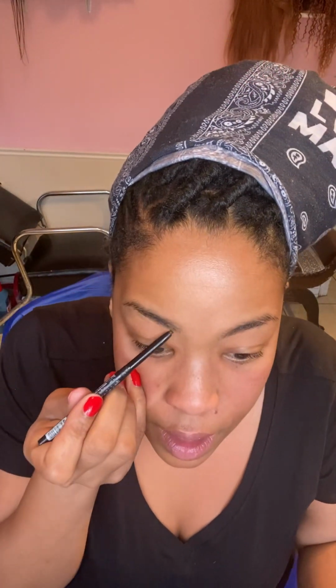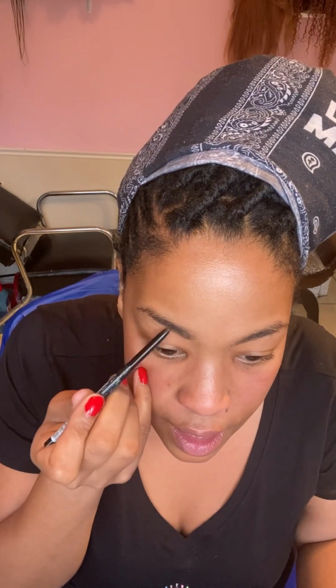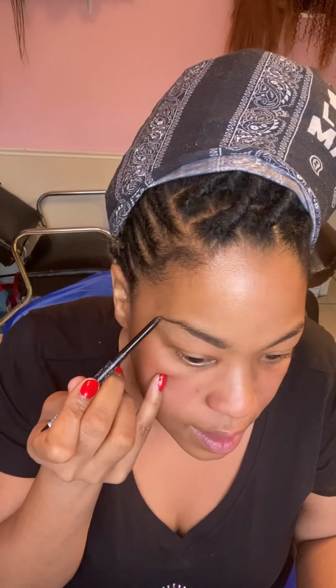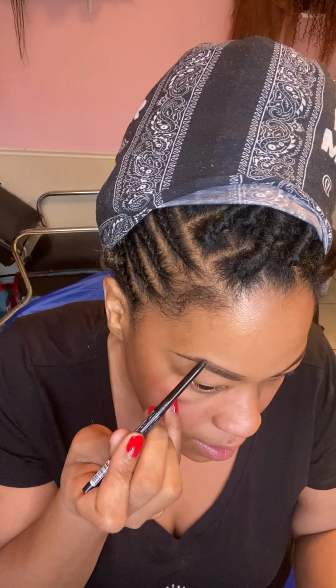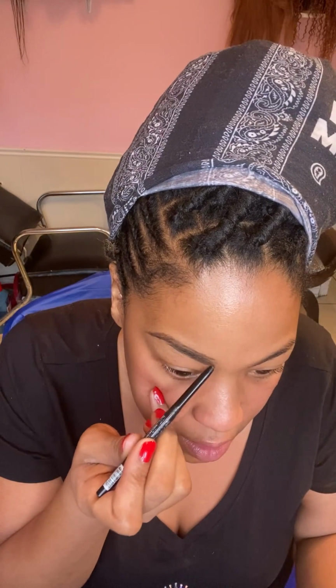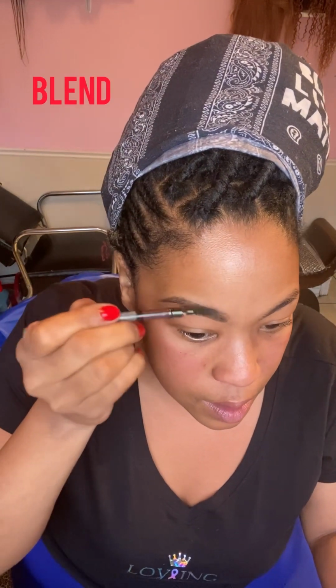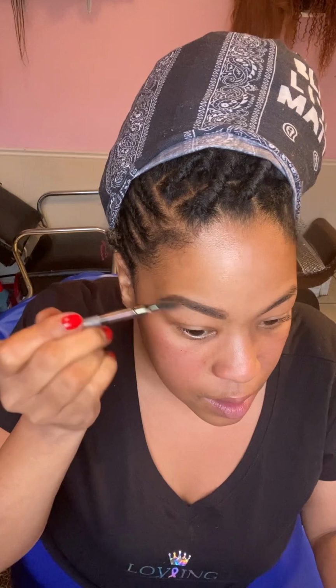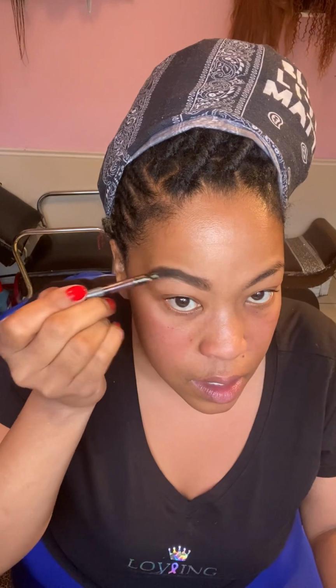We're just going to go up under your brow line to make your brows more precise on the bottom and the top. You're going to need a spoolie or a brush to brush your eyebrows to blend in the eyebrow pencil that you put on there. So you're going to brush it until you get your desired thickness of your eyebrows.